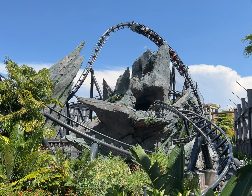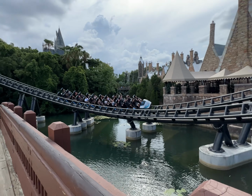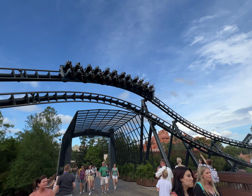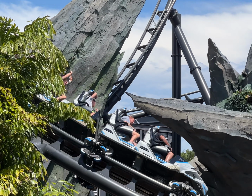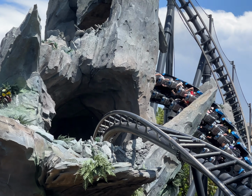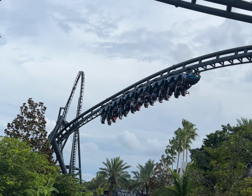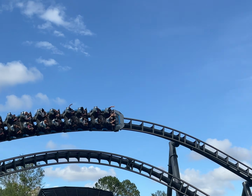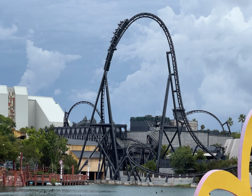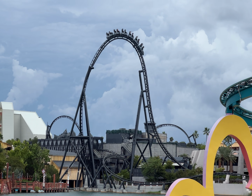The first half is slow, compact, and well themed. The second half is sprawling, really stinking fast, but not super well themed. Instead of taking place inside of a well themed raptor enclosure, the second half takes place literally on top of the pathways in the Jurassic Park themed land. The second half is also where the recognizable top hat is, and this is the first element you hit after that second launch.